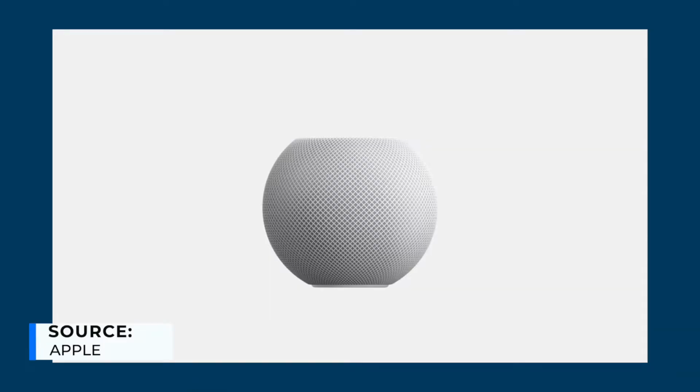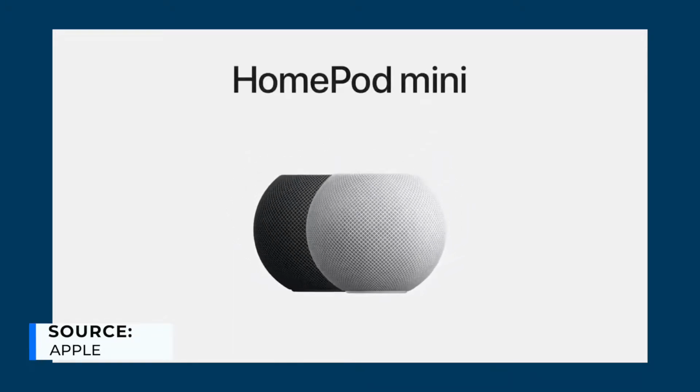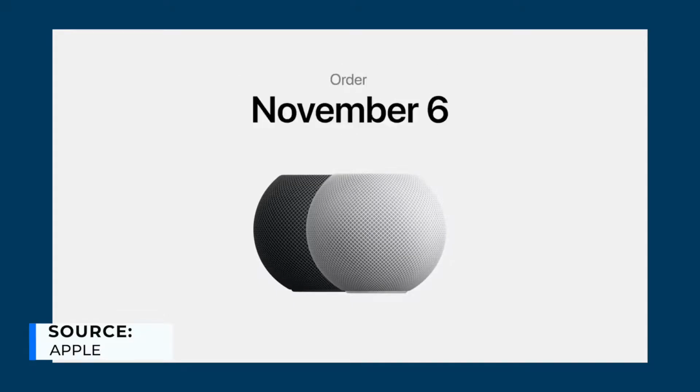Two colors, exactly like the original HomePod. You got the black and you got the white. The best part about it, though, it is $100 instead of the ludicrous $300 that the HomePod is, and it's available on November 6th and it ships on the 16th, which is really exciting. Looking forward to that. I'm definitely going to be buying that one.